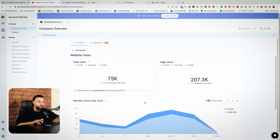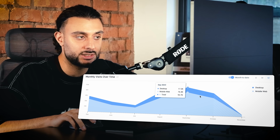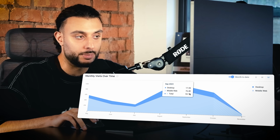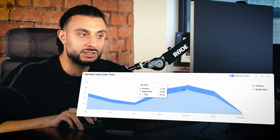And it's also showing the most important thing, which is the monthly visitors over time. This is something that I'm very interested in because I want to see spikes like this and I want to see retention spikes, which means that it spikes up and it carries on going up. If you see it going down, then that's not a good sign because it means that they're either trying the product, they've not found success, or they're downscaling the product.